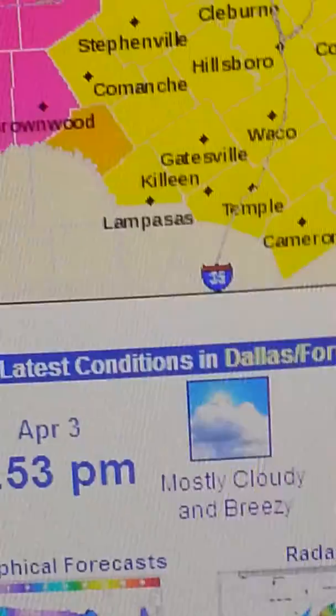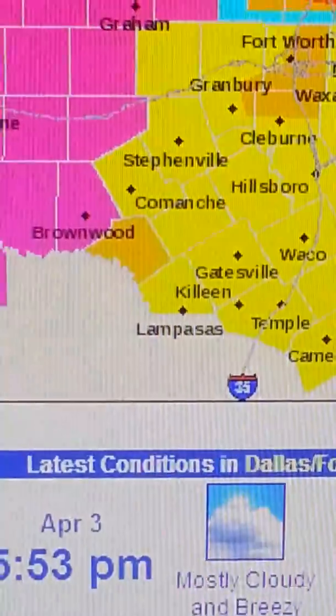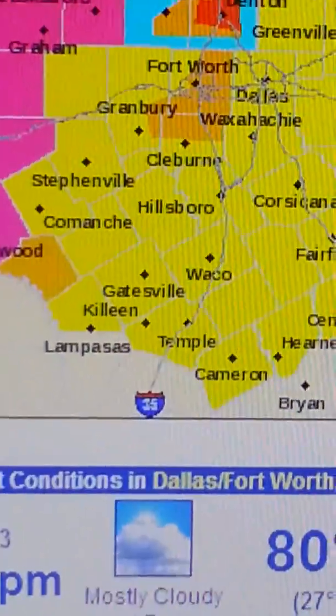And let's take a look at the actual warnings. So here's your warning map. Denton County, again, under tornado warning.